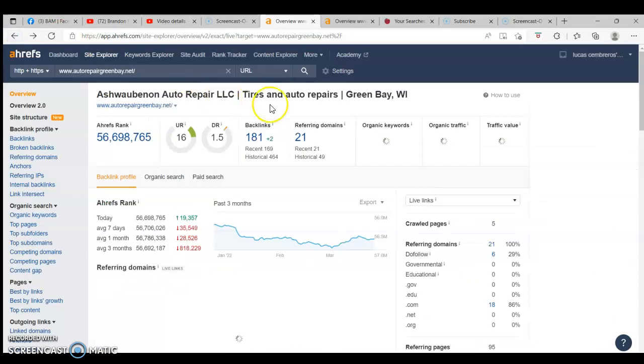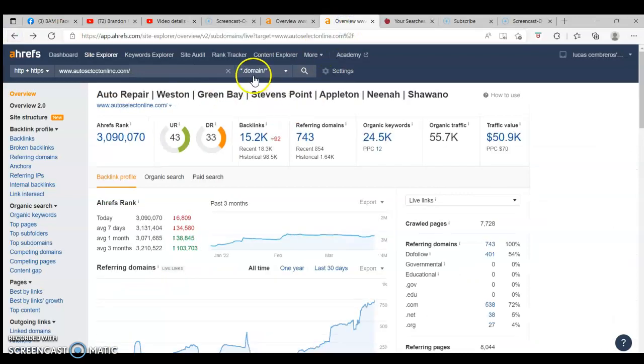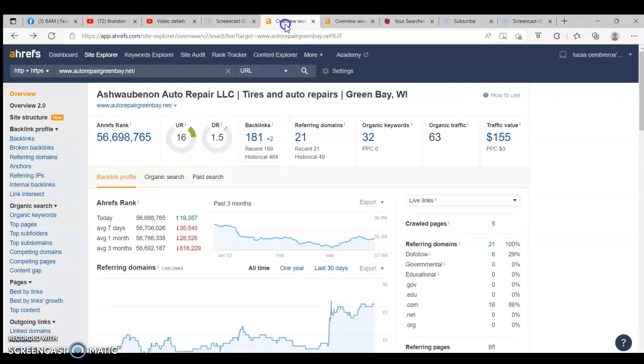If we look at your competition on this auto repair, that Auto Select, you can see that they're relatively close, separated by 10. You got over 15,000 backlinks, 743 referring domains. But the biggest thing here is they're bringing in a lot of traffic, and I understand that this is a statewide thing for them, so they bring in a lot of traffic due to their locations. But you look at your traffic, you're bringing in 63 organic searches a month.